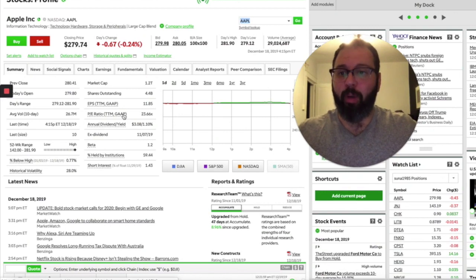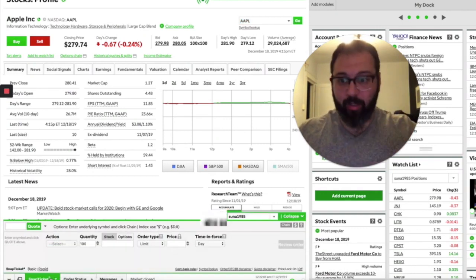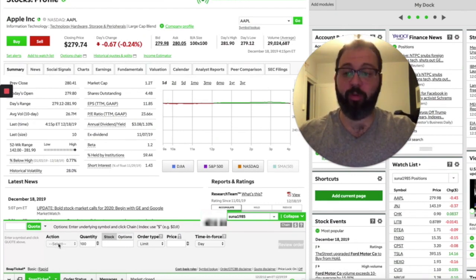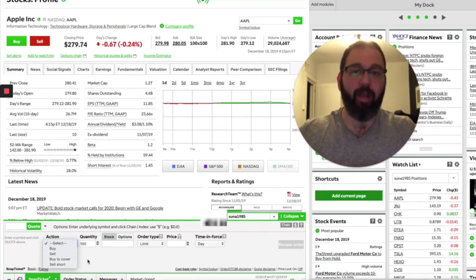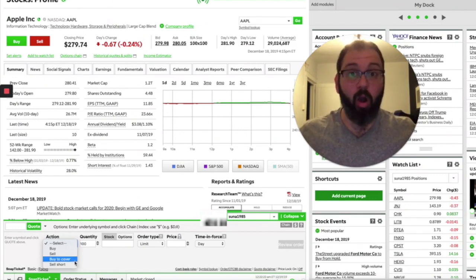Anyway, when you're ready to buy, what you're going to do is you're going to click on either one of these. You can click buy or sell if you already own the stock, or you can come down here and you can click on the snap ticket. So on the snap ticket, you'll see a couple of different things. You'll see the action, whether you want to buy or sell. You're going to see some other stuff. Buy to cover, sell short. Don't worry about those. You're never going to use them. You are not shorting stocks. You're not covering calls and stuff like that.